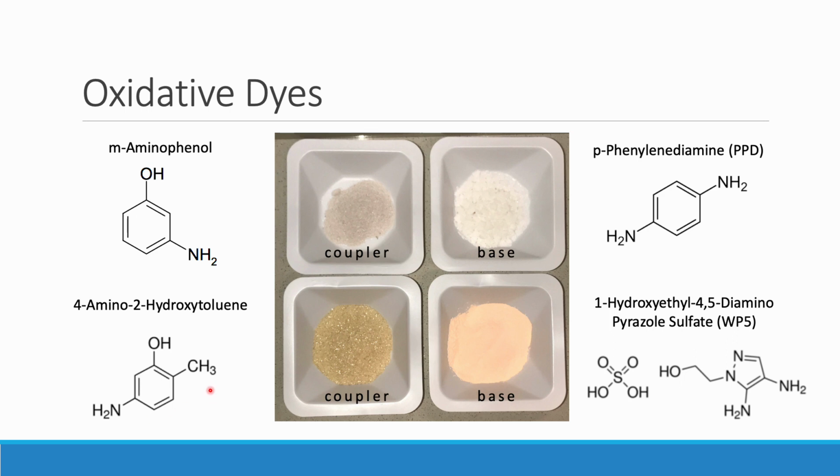The other reason that these molecules are not totally colored is they don't have a conjugated electron system. We have to create that through oxidation. If you remember the acid dyes, the basic dyes, the nitro dyes, they already have a conjugated electron system. Here they do not. We have a ring with the double bonds, but that's not the same as a conjugated electron system. So we're going to do that in just a moment.